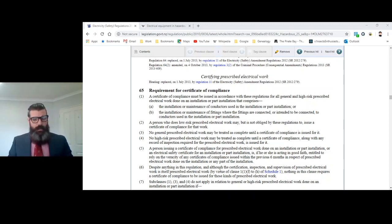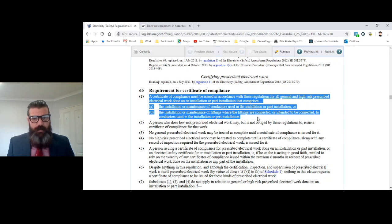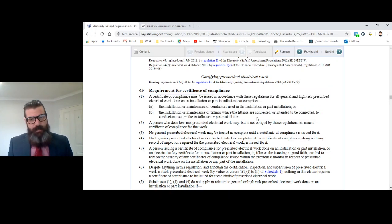There's going to be a couple of questions in the test about regulation, so let's have a look at that. The first one I want to cover is Regulation 65, Requirement for Certificate of Compliance. This tells us in what situations we will need a Certificate of Compliance. It says here right at the start, 65.1, Certificate of Compliance must be issued in accordance with these regulations for all general and high-risk prescribed electrical work done on an installation or part installation that comprises installation and maintenance of conductors, or the installation or maintenance of fittings where the fittings are connected or intended to be connected to conductors used in the installation. So if we're installing or maintaining conductors or fittings, a certificate of compliance must be issued.